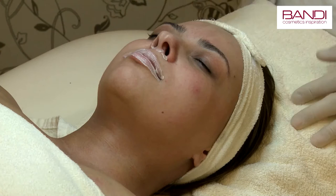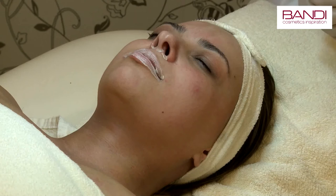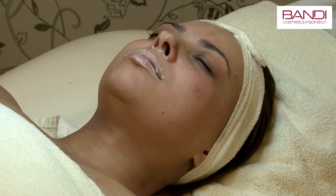I can now apply the acid. There are two ways to do it. One is to secure the eyes with cotton pads with a relaxing fluid by applying them on the eyelids.